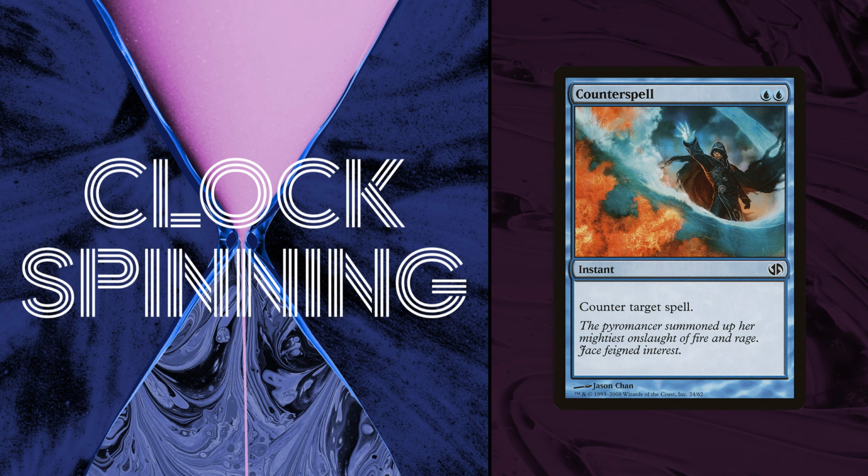Okay, well, let's move on to another not very iconic counterspell art. This one is from Duel Decks, Jace versus Chandra, back in 2008, by Jason Chan. And it features Jace very heavily, countering a big gout. There's a lot of Jace in this art. There's a lot of Jace. He's countering this big gout of fire magic with a blast of water.